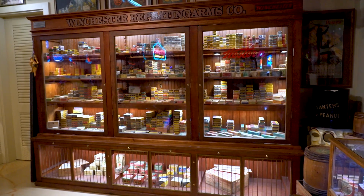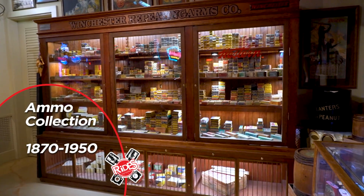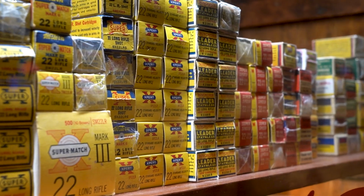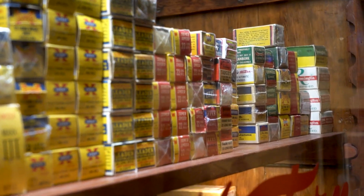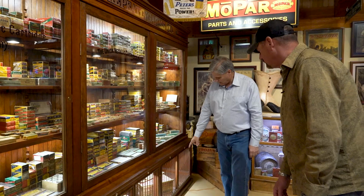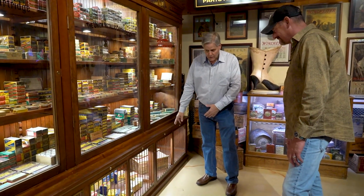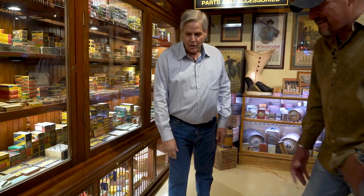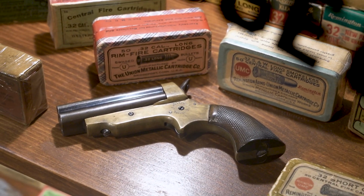And then this is a collection of ammo from 1870 to 1950. So now, is there actually ammo in these? They're all full. Every one of them's full. Really? Yeah. So we got rimfire, pistol, rifle, and then we've got a full case of 22 Savage high speed from the 1930s. There's another full case from the 1930s, 7.65 Luger. How the hell are you finding this stuff? I mean, you get the signs and stuff, but you start digging and stuff starts coming up.